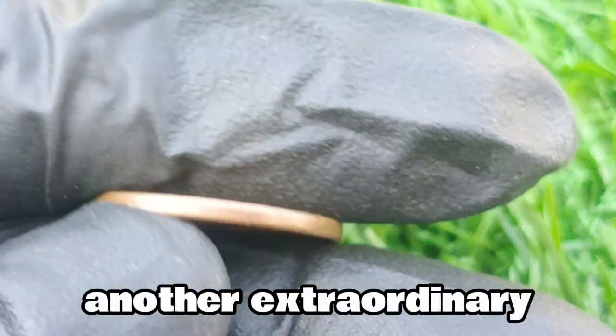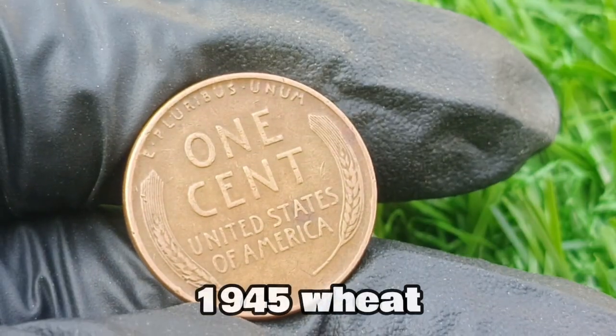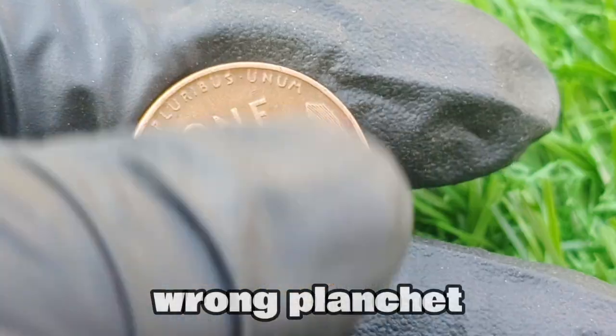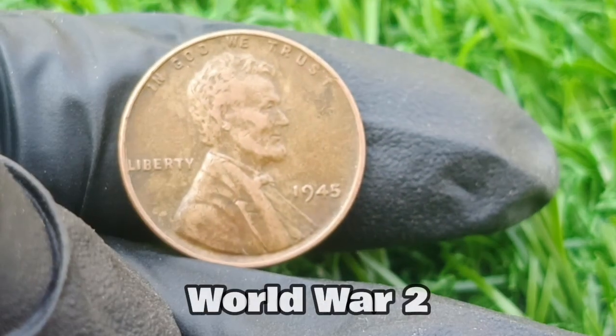Another extraordinary variety that has sent collectors into a frenzy is the 1945 wheat penny struck on a wrong planchet. During the transition years near the end of World War II, the U.S.